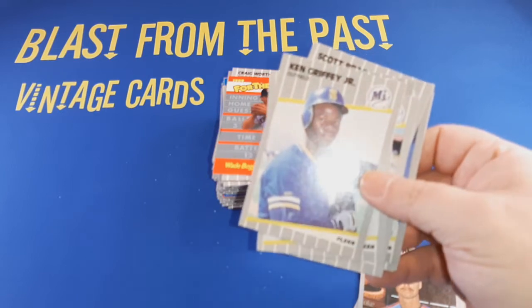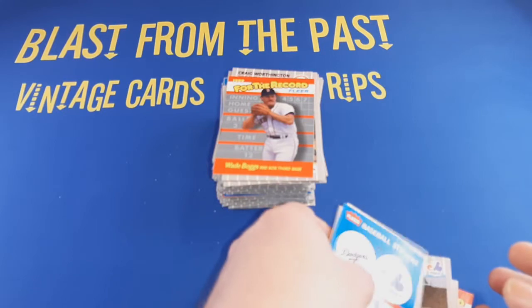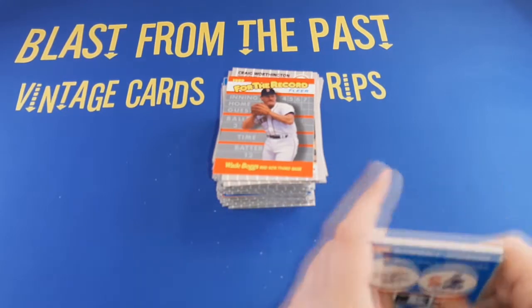So that's it. That kicks off 80s Fleer Flashback 1989 edition with some pretty decent stuff. I'm looking forward to what we're going to get in some of the other years coming up here soon.